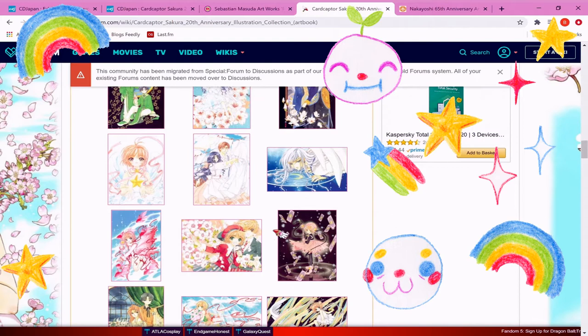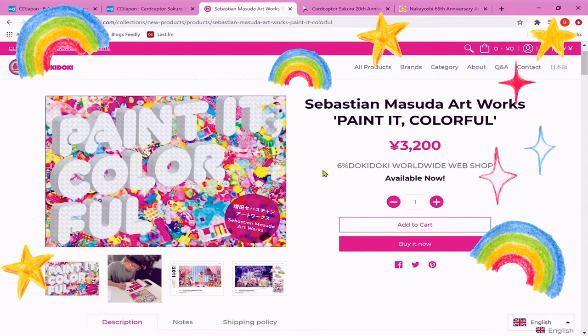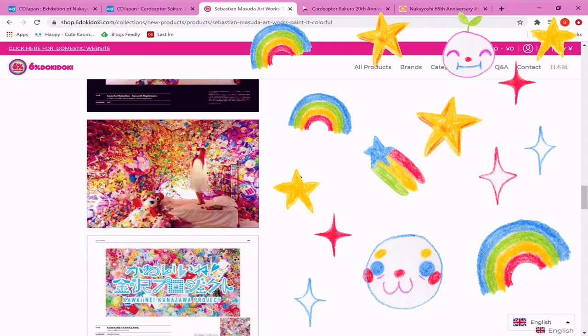Oh yes, please. And then the third one is the Sebastian Masuda Paint It Colourful art book that he recently, maybe last year, I don't even know anymore. But anyway, his art book. Oh my god, do I want this? Very much, please. Yes. Look, and there's like sketches, and oh, look at it, it's so cool. Oh my god, I'm pointing at it with my hand, but you can't see that. But yeah, I really, really would love to have a look at this book as well.